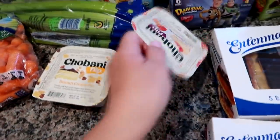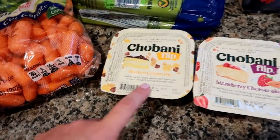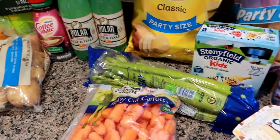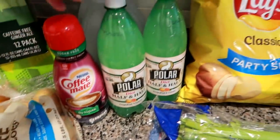I got a couple yogurts for my husband, the Chobani strawberry cheesecake and the Boston cream pie, just to put in his lunches next week. I'm filming this on a Friday if you're curious about stuff like that, since I film my grocery hauls a week before you guys see them. I'm missing a couple of these.